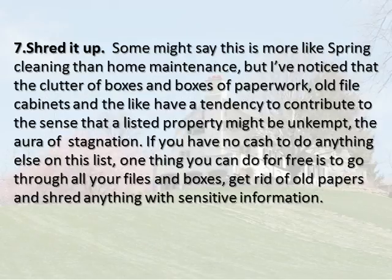7. Shred it up. Some might say this is more like spring cleaning than home maintenance, but I've noticed that the clutter of boxes and boxes of paperwork, old file cabinets and the like have a tendency to contribute to the sense that a listed property might be unkempt, the aura of stagnation. If you have no cash to do anything else on this list, one thing you can do for free is to go through all your files and boxes, get rid of old papers and shred anything with sensitive information.